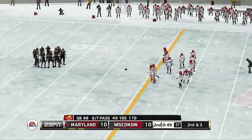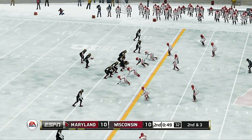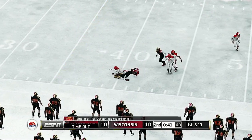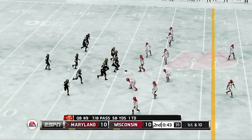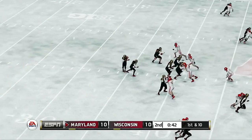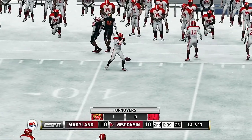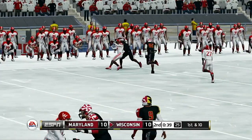And a pickup of about 7. Good decision here. Nice dump off. It's only 7 yards, but the offense will take that play every time. Fires out to his receiver. The Terrapins are going to call their second timeout. From their own 41-yard line. First down. Tosses left. Intercepted. I just don't think he saw the defender, and he threw the ball right at him. That's what happens when you focus on one guy. You get tunnel vision.